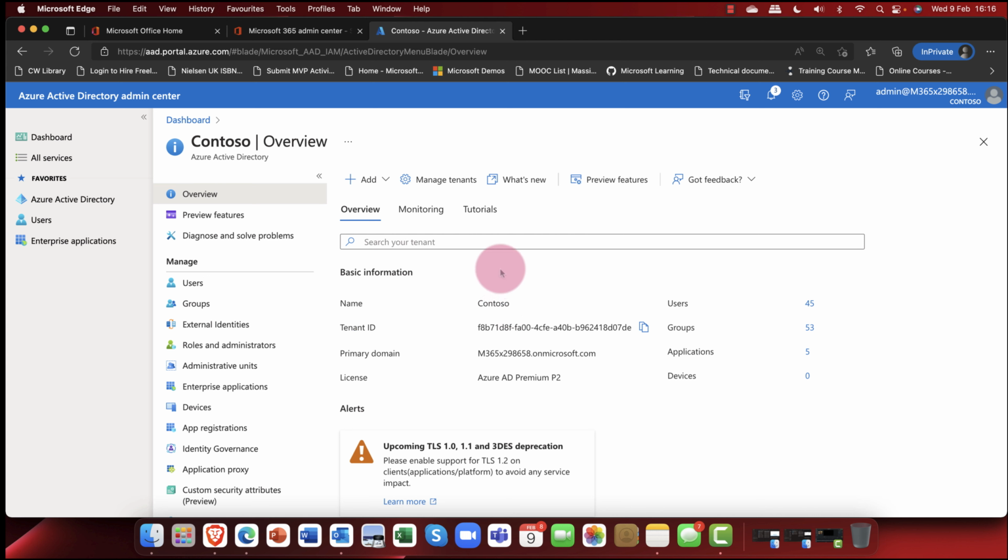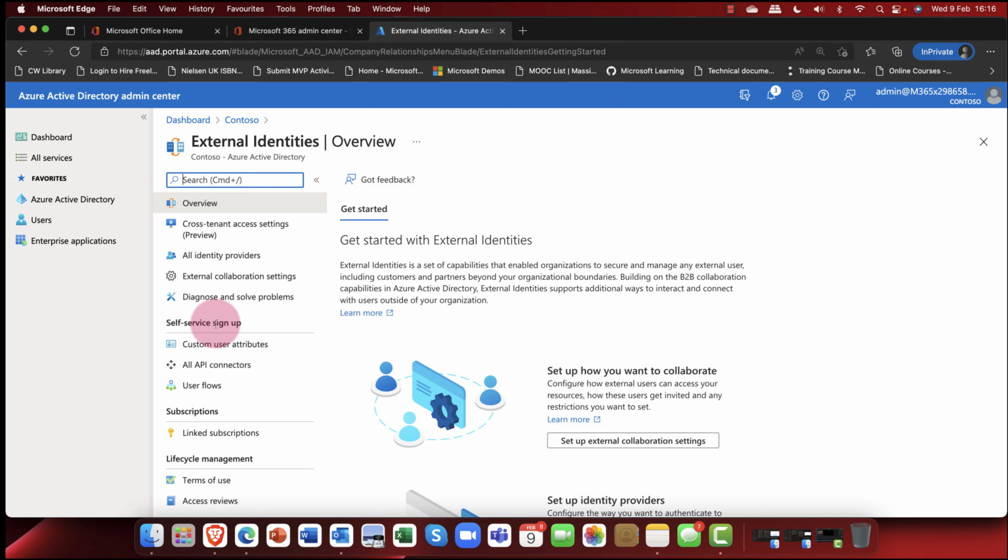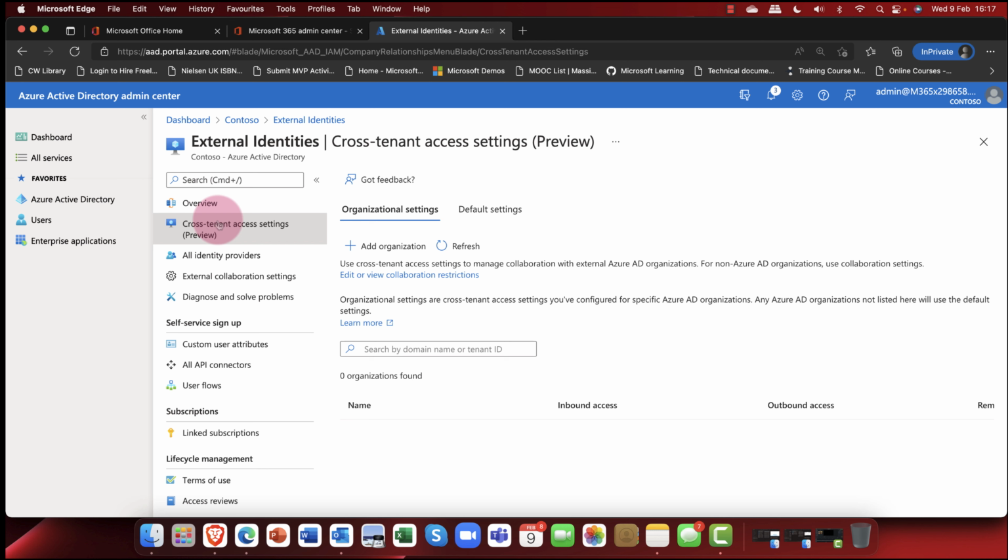So what I'm going to do now is come back into external identities. And of course, it's all about collaboration. So, you know, it's great having a Microsoft 365 tenant, but we need to collaborate. We need to work with other users and so on. So this is why this particular piece of software really excites me. So I'm going to come here to my cross-tenant access settings, and I'm going to add in an organization that I'd like to collaborate with. So I'm going to go ahead and paste this ID. You can see it's detected the organization, and I'm now going to click on add.